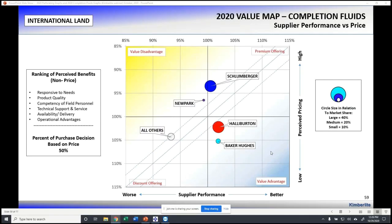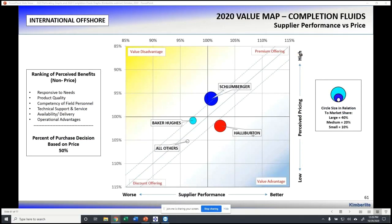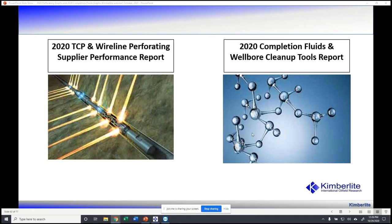When you move to international land for completion fluids, you can see that M.I. SWACO, Schlumberger, and Halliburton Baroid are by far the market share leaders. You can tell that Halliburton Baroid is competitively advantaged versus Schlumberger and M.I. SWACO, in position to gain market share moving forward. And we also see this relationship observed in the international offshore market as well. So that's how the competitive landscapes are really shaping up for completion fluids and for wireline perforating in the international and the U.S. markets.